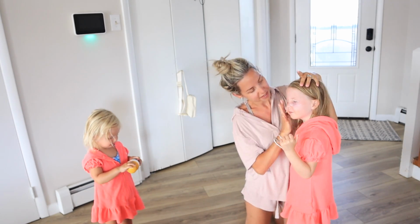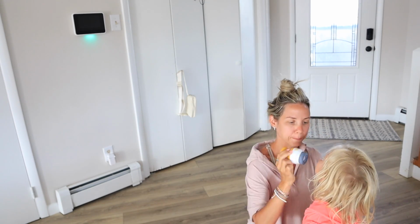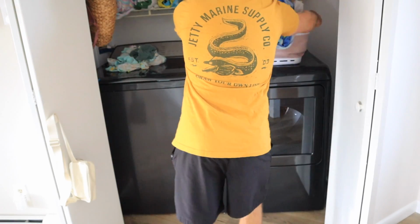I found a new sunblock that's coming soon. I found it on Amazon. It's like 4 ingredients and it's rated really well on EWG, but it has something in it that surfers use that helps keep it on their face. So hopefully that works.